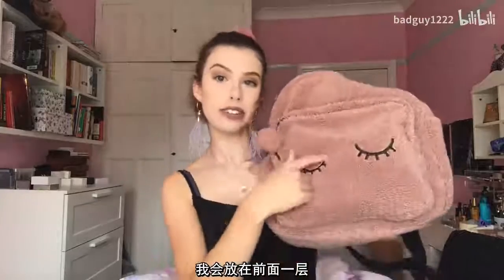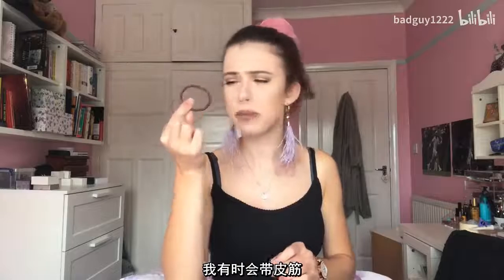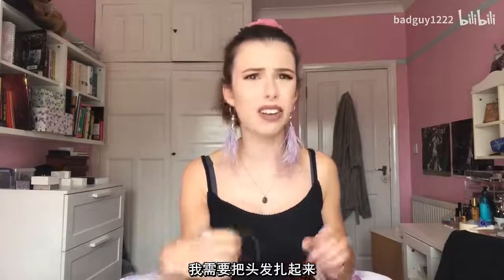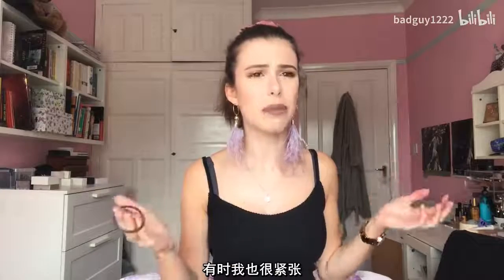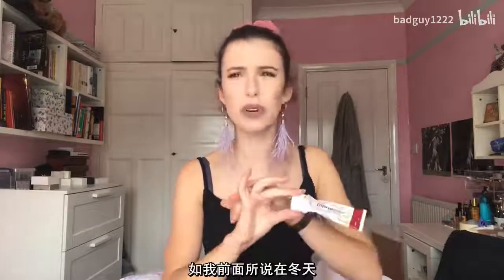Oh, we're going in to the front pocket now. Let's unzip this. What do we have? Ah, yes. I've got a tangle teezer for all the hairlines. I also carry a hairband with me because sometimes in labs I might need to tie my hair back, and I might just suddenly have a panic moment where I need my hair tied back. I have some hand cream in because, as I mentioned earlier, my hands get awful in the winter.